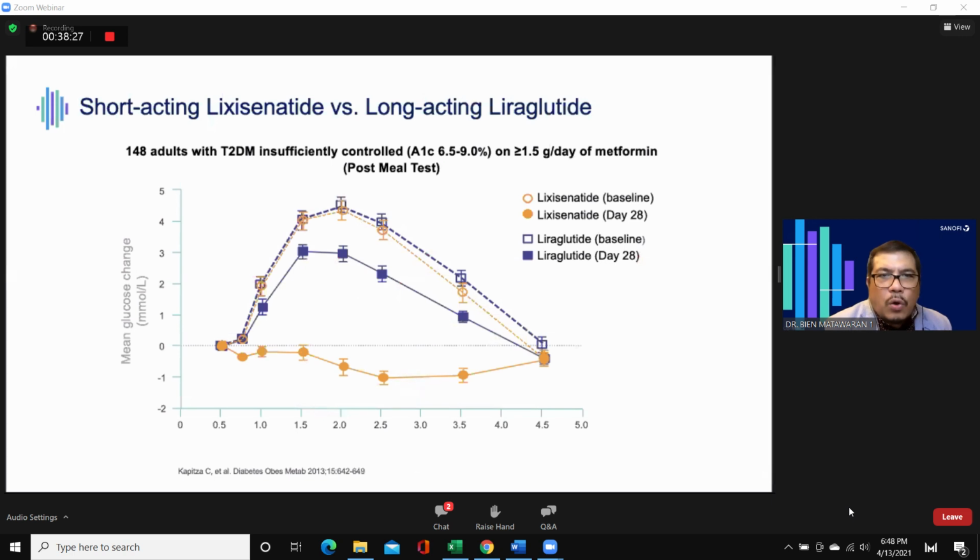Okay, so this is to show also efficacy comparing your lixisenatide, which is a short-acting prandial GLP-1 receptor agonist, versus a long-acting GLP-1 receptor agonist, liraglutide. So if you look at those lines in blue, this is the graph of those patients that was initially started on liraglutide at baseline and 28 days after, you see a reduction in mean glucose excursion with liraglutide.